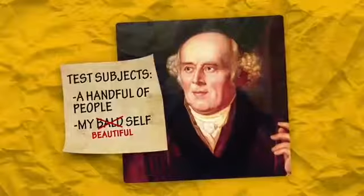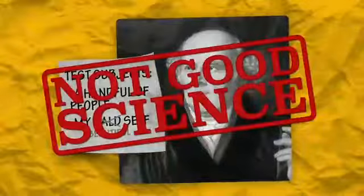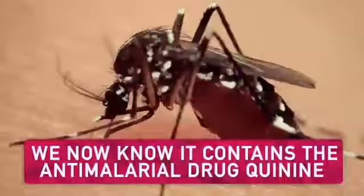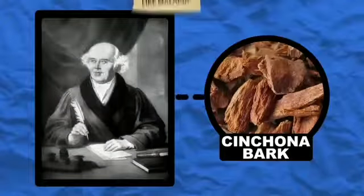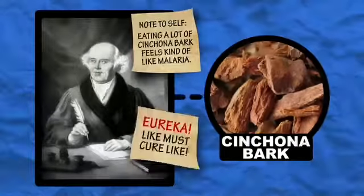He started doing experiments on a small group of volunteers as well as on himself, which is not good scientific practice. In one, he ate the bark of the cinchona tree, which in his day was used as a treatment for malaria. After he ate a bunch, he got symptoms he thought were similar to malaria. That led to his first principle of homeopathy, like cures like.